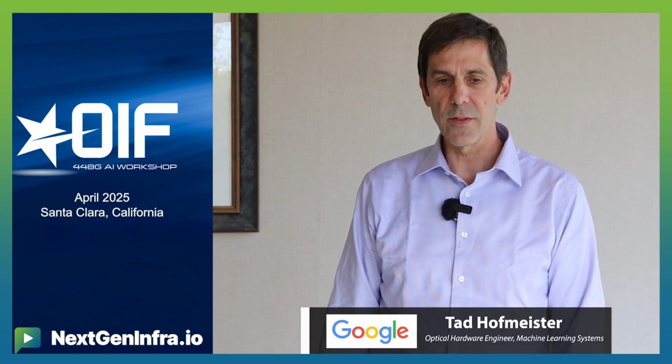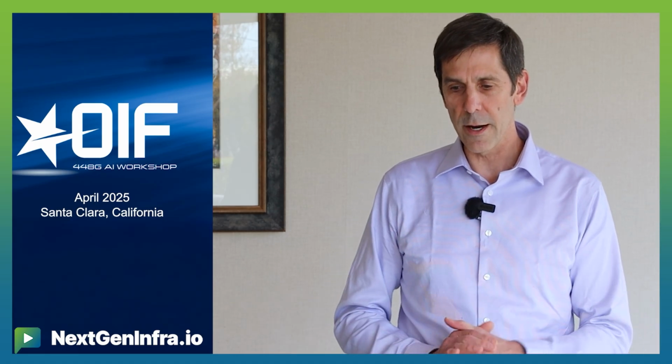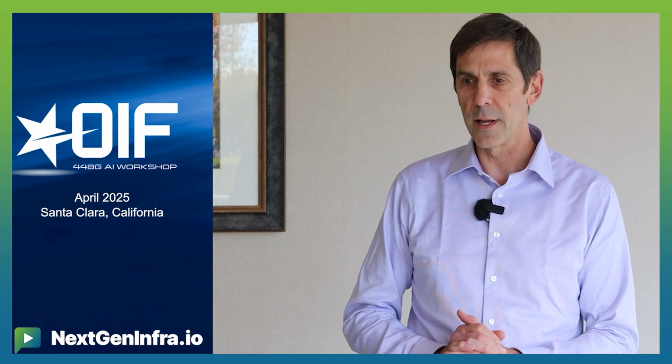Just last week at Google's Cloud Next, we announced our 7th generation TPU, Ironwood. And obviously that's not dependent on 448 gig, but we have a pipeline of follow-on TPUs that are gonna have more and more capacity and super pods that can scale with more and more chips. The Ironwood can scale to up to over 9,000 TPUs in a super pod. So with that, there is high-speed I/O required between those TPUs that's really driving the amount of bandwidth we need to get out of that package.